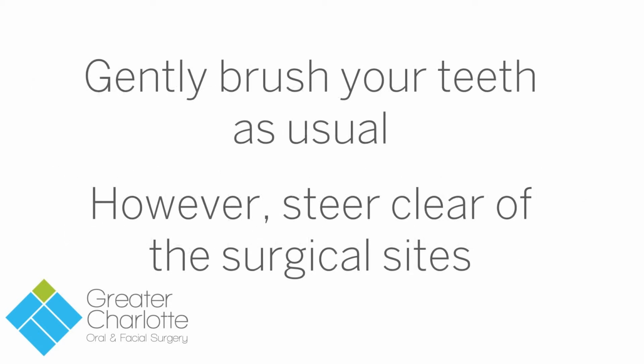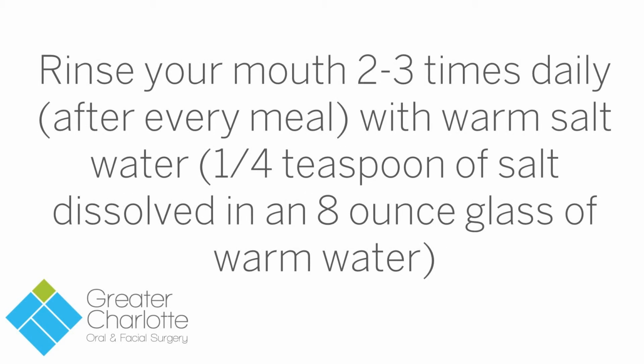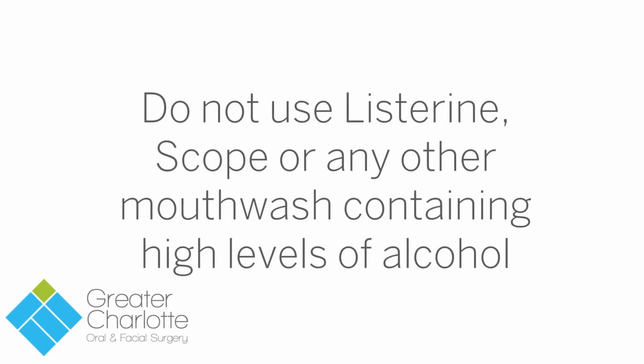Gently brush your teeth as usual. However, steer clear of the surgical sites. Rinse your mouth 2 to 3 times daily after every meal with warm salt water: 1/4 a teaspoon of salt dissolved in an 8-ounce glass of warm water. If you were given a prescription for a mouth rinse, you should use that twice a day in addition to using saltwater rinses during the day. Do not use Listerine, Scope, or any other mouthwash containing high levels of alcohol.